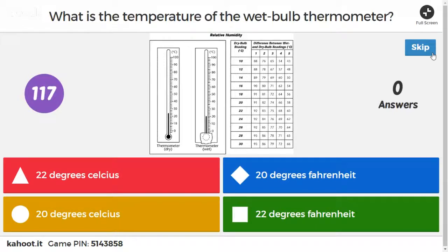There's the picture for you. Is it red, 22 degrees Celsius, blue, 20 degrees Fahrenheit, yellow, 20 degrees Celsius, or green, 22 degrees Fahrenheit? So you need to look at the picture, figure out if it's the dry thermometer or the wet thermometer. Good thing they're labeled. And then just follow the line.